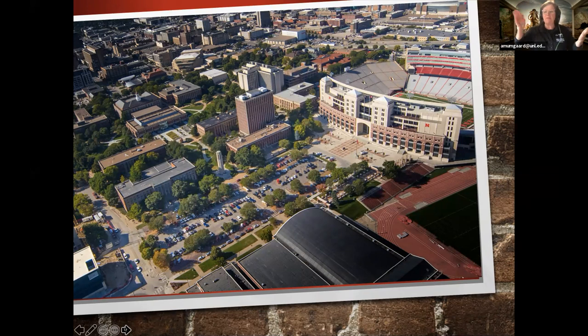How about anybody been to a Cornhusker football game in the last 2 years? Give me a big old touchdown. Oh, there we go, I see a few. Well, as you can see, we are on the University of Nebraska-Lincoln campus, and the Cornhusker football team has the distinct pleasure of being one block away from us.